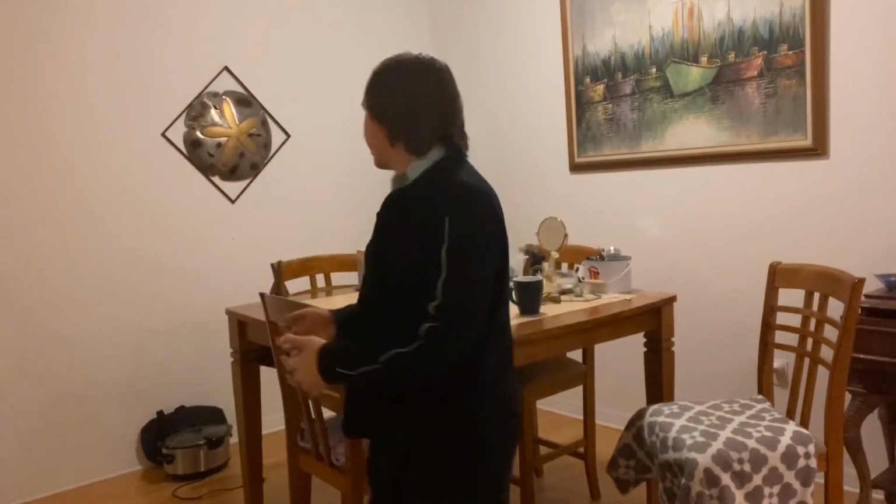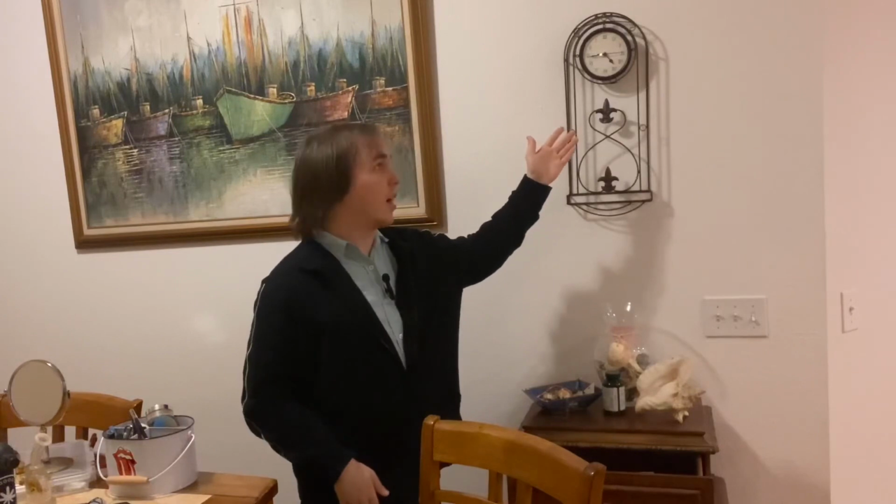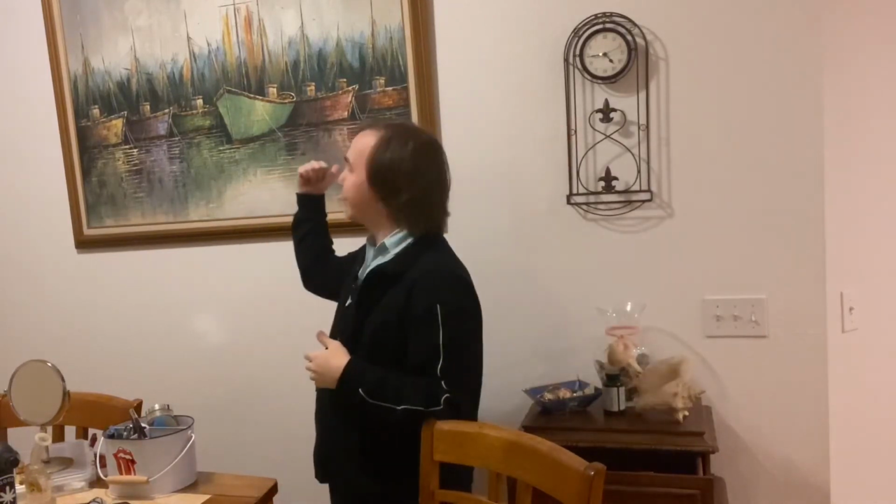Now, this area right here is the dining room. Now, you got your dining room table, and that's pretty much it. Now, this is the picture on the wall. That's usually over the dining room along this clock right here. I like this clock right here, and I like this picture. Yep, so that's the dining room. Now, the dining room right here is very common in all my skits. You see it in almost every video.